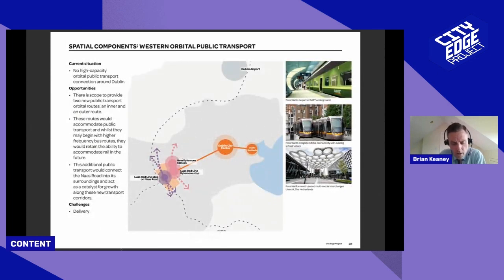So the first one of our 10 big moves is the Western Orbital Public Transport route. As you can see there on the slide, there's two proposed, an inner and an outer one as well. The current situation is there's no orbital high quality public transport, and again, it results in anybody wanting to make those movements largely dependent on private cars. But there is an opportunity to develop those two routes as identified on the slide here.